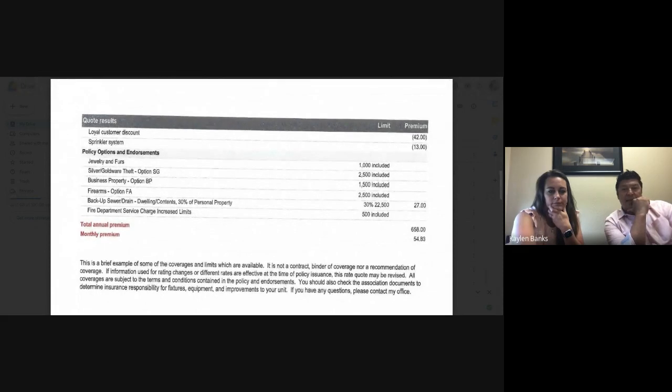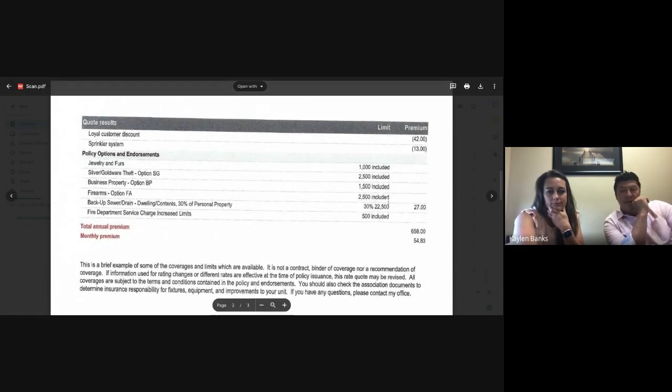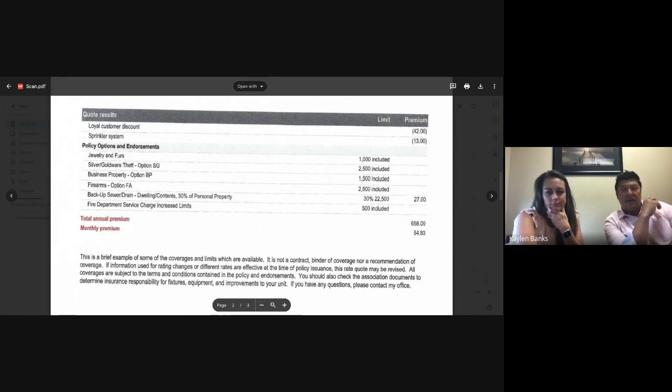Yeah, I think that backup of sewer drain, that's a big one. You can see underneath policy options and endorsements, $27. So people say, well, I'm on the 4th floor. How can I have a backup? Well, there's a service line for every floor of the condo. So there's a service line for the 1st floor, 2nd floor, 3rd floor, 4th floor. It can back up into the top unit because there is a service line that is used for that.